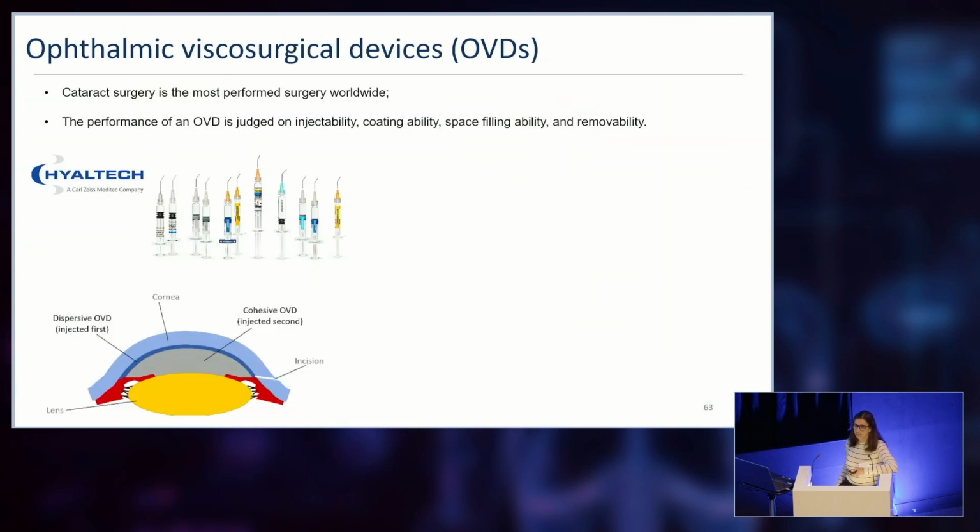So the company that we worked with a few years back, a biomedical company, is Hyaltech, and they make these fluids that are called ophthalmic viscosurgical devices, and they are used in eye surgery. One of the surgeries where they are usually used is cataract surgery, which is actually the most performed surgery around the world. In a very simple way, in cataract surgery, the lens, that is the yellow part here, needs to be replaced.